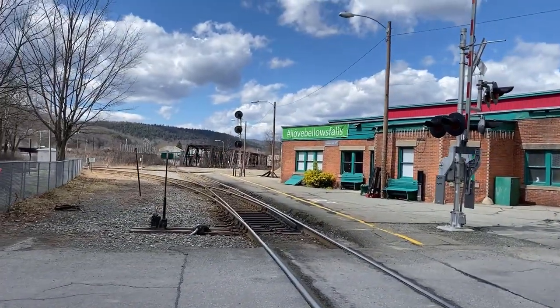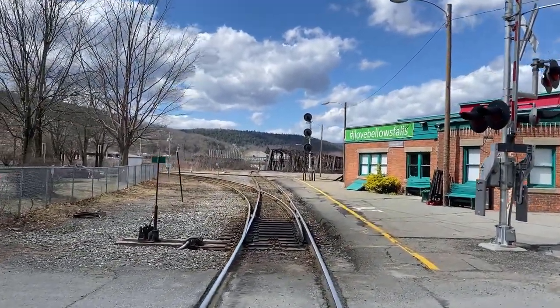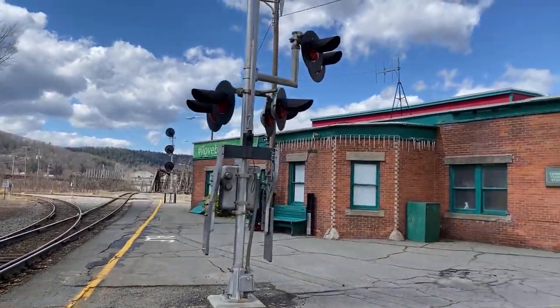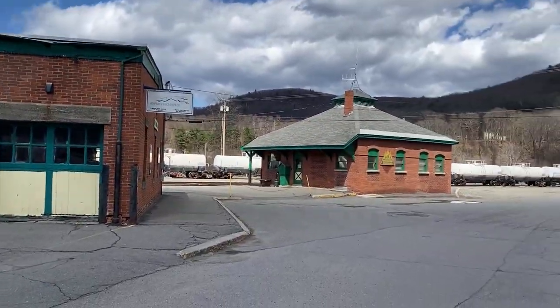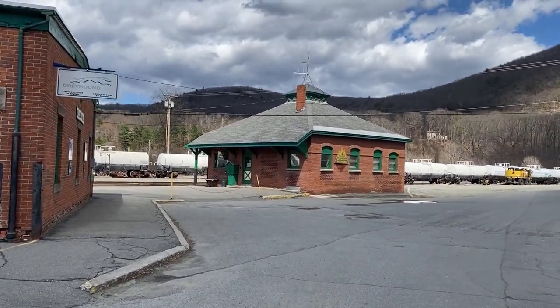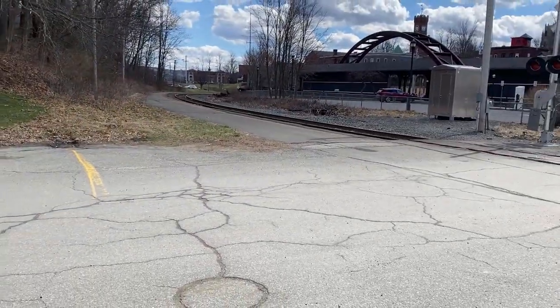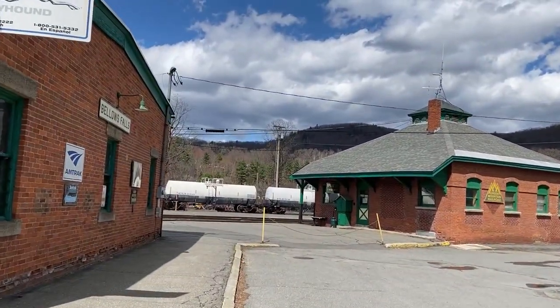We finally made it after a much longer walk than I originally thought, thanks to half the roads being closed. The Amtrak Bellows Falls station, the Green Mountain Rail Station, New England Central Railroad, Vermont Railroad.